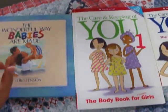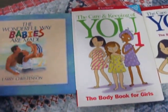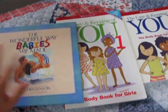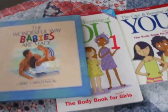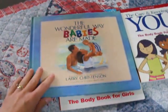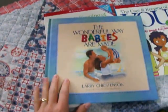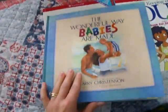Okay, so this can be used for health. If you're teaching health, anyway, and even if you're not, you still need to teach your children what to expect with their body changes, and also about how babies are made and where they come from, and don't let the public and their peers and the TV tell them.